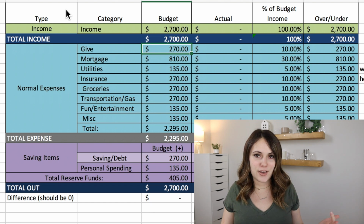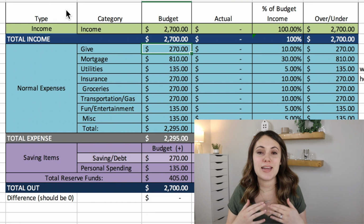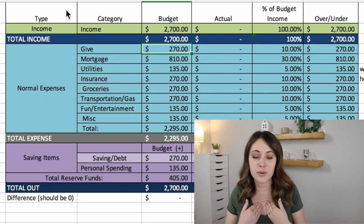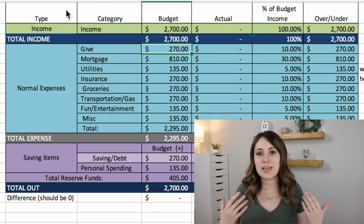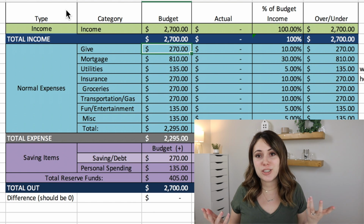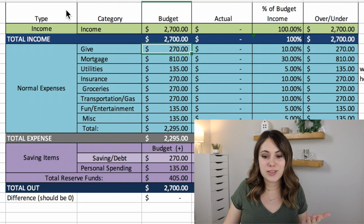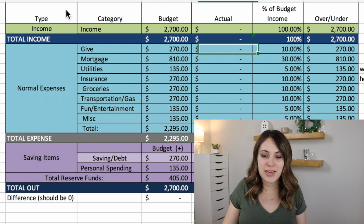The first one being giving. And I know that some people may think that I'm crazy for including this in a budget, but again, this is how I would budget for myself personally. And for my husband and I, giving is just always something that we've done in our budget. We've always just given 10% of our take home. So we have $270 assigned here for giving, which is 10%.